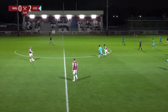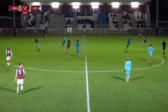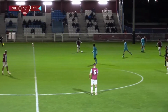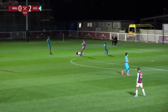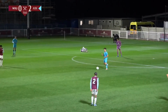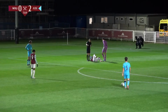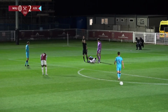Orford. Skulls. Now Akpata trying to just lift it there. 2 for 1, calls for a penalty. The referee reluctant to blow his whistle. Well, he does that, but not for what West Ham wanted. Just going over to check.